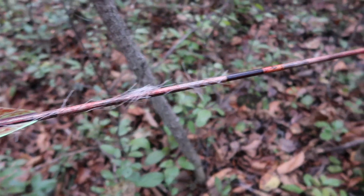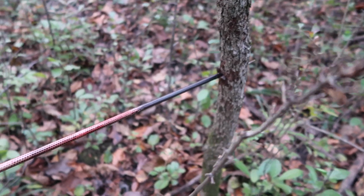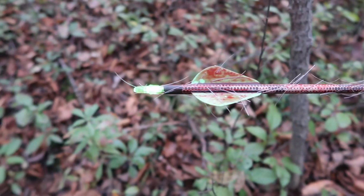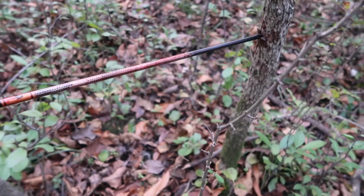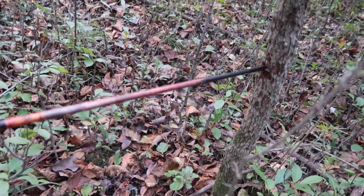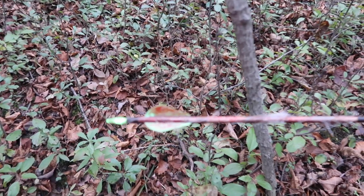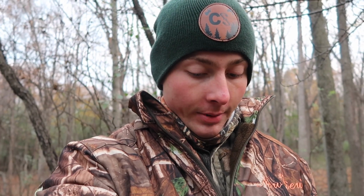Still shaking. Well, there's lots of blood on the arrow. Went straight through into a tree. Never done that before, so I thought that was pretty interesting. Definitely have some decent penetration if it's able to stick right to the tree afterwards too. Judging by that, I think I'm good to start tracking it right now.